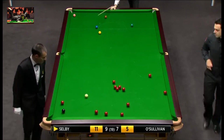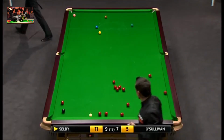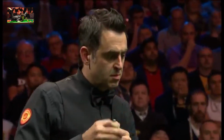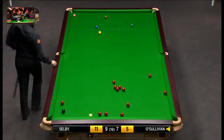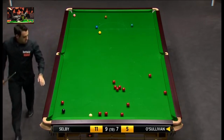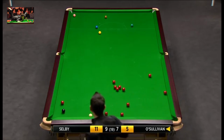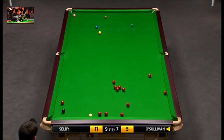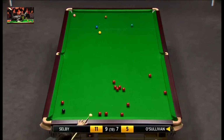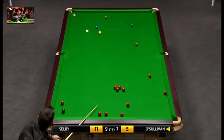Hadn't got time to get my pen out, but he's played a good one. The red on the pink spot will go in the middle pocket, but wow. Well, he looked at playing the safety off the red that was near the black. He's now back for the difficult one into the middle pocket. No, that was a risky one.